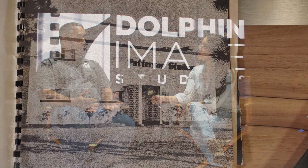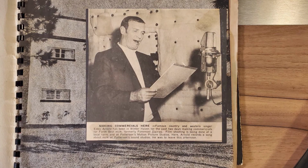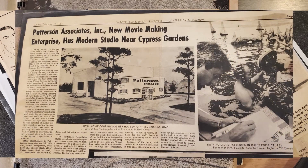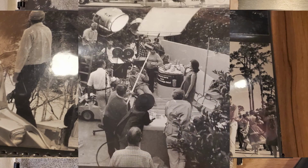Well, this location where we're in, it used to be Patterson Studios. The building was built as a film production studio back in the 60s. This was predating Disney, Universal. So this is physically the first film production studio in Central Florida. We have 3,000 square feet of soundstage. We have a podcast studio, an audio studio. This was built for film. It was not built as a TV studio.